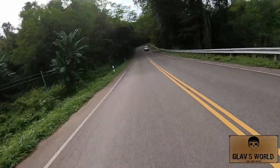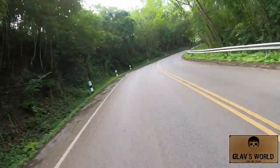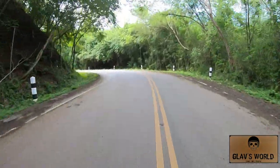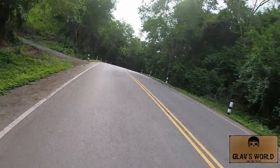Well, here we are coming belting down the Petchabun Mountain Range. This is just a fantastic, great piece of motorcycle road. It's tight, it's twisty, but it's also damp and a bit mossy in places as well.